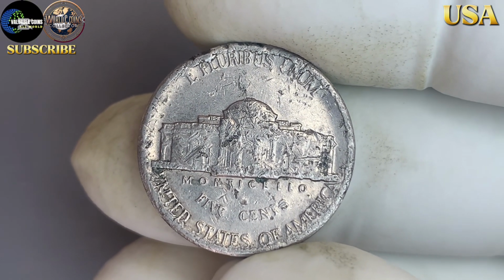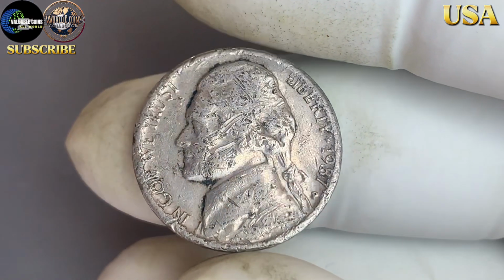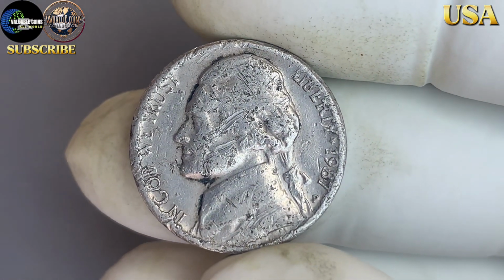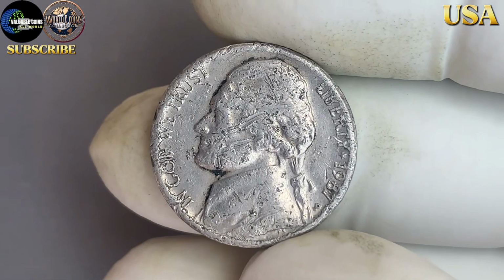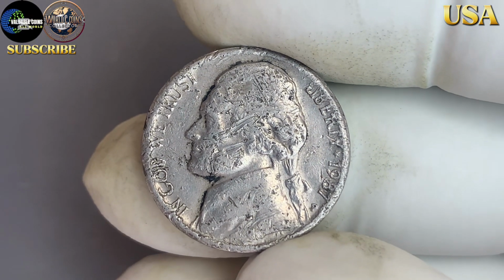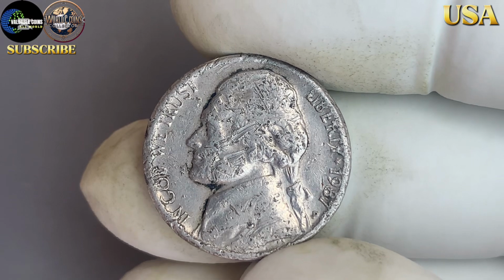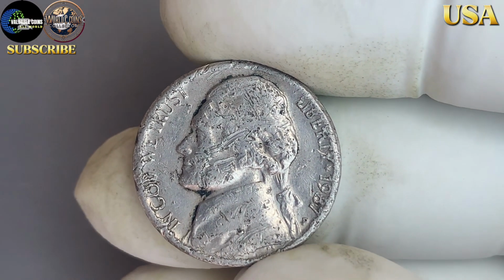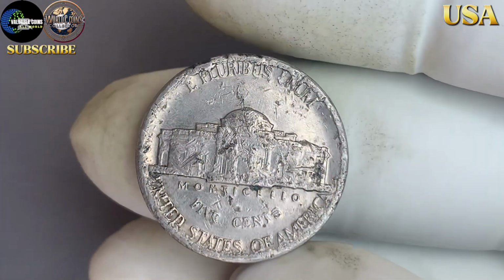Grading plays a crucial role in determining the value of any coin, and the 1987 Jefferson nickel is no different. Coins are evaluated based on their level of wear, with a scale ranging from Poor P1 to Mint State MS 70. A nickel that has seen heavy circulation and has significant wear will be worth only its face value, while a coin in an uncirculated state with sharp details and original mint luster can command much higher prices.